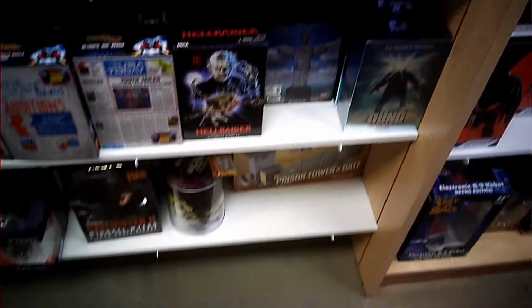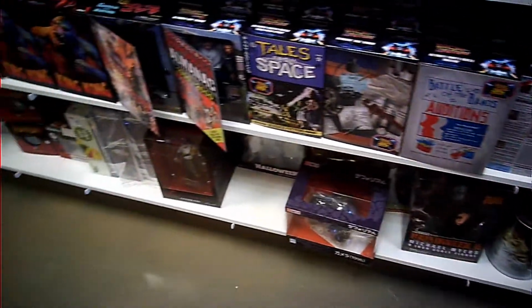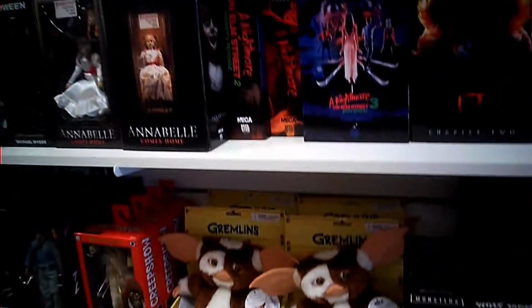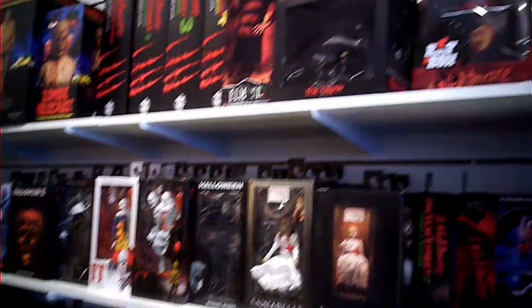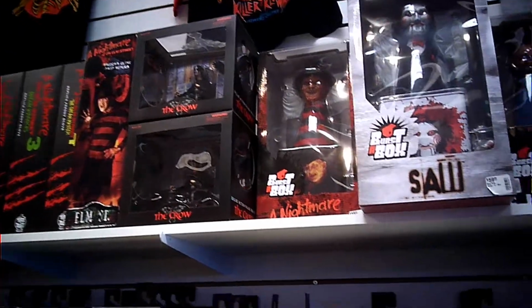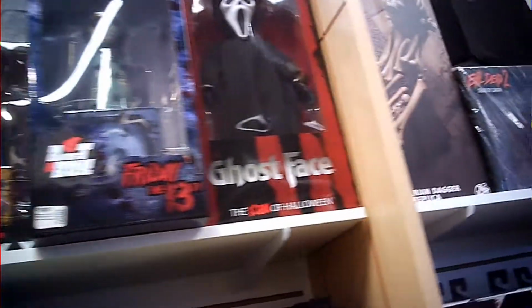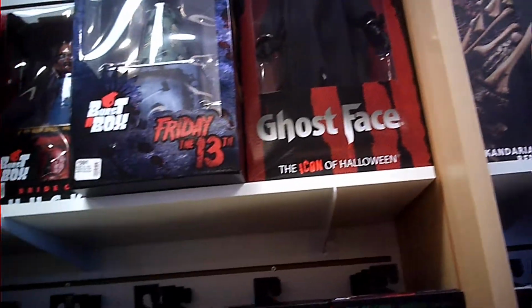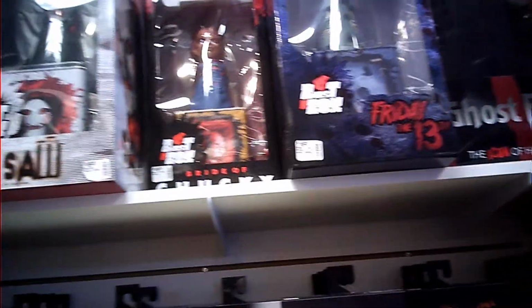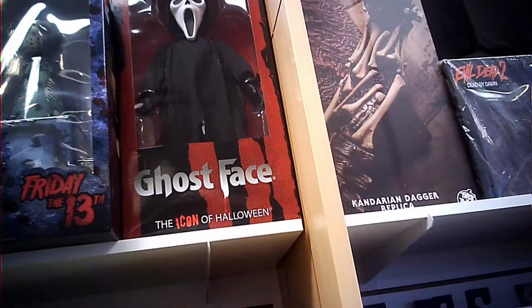Then they had a whole wall of just NECA figures. There's some of the Back to the Future ones. They had a bunch of the horror ones. They had all those Jack in the Boxes up there. They had Chucky, Friday the 13th. Or not Pinhead, Saw. They had Saw, not Pinhead. There's Ghostface. That thing was pretty cool too.